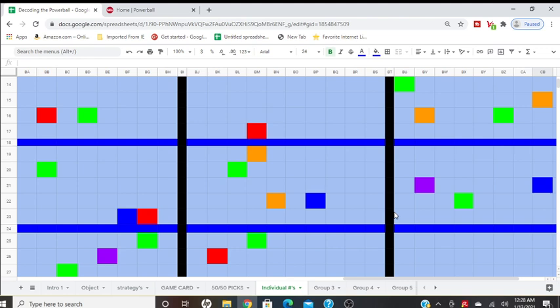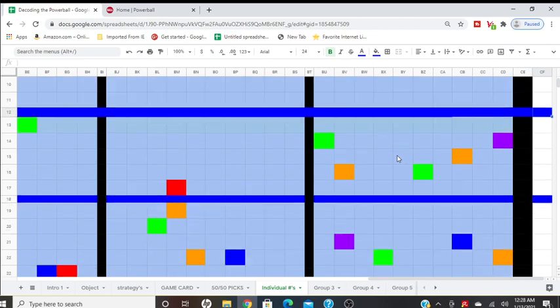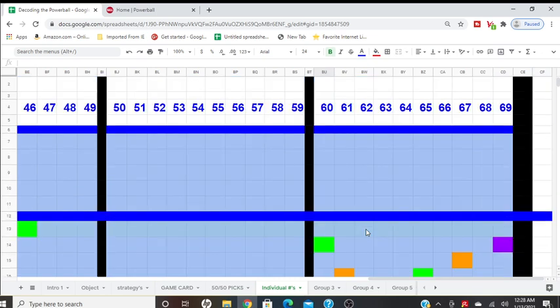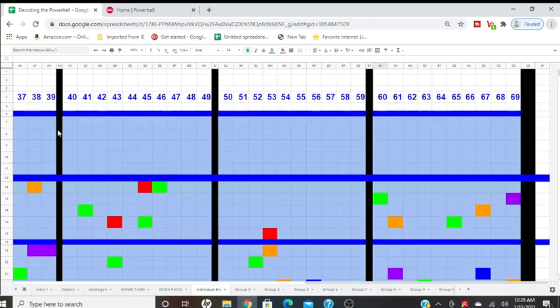Here in the 50s, I see all the colors: red, orange, green, blue, and purple. And here in the 60s, I don't see any red numbers. So here's a red. I don't know. There was a couple that kind of stuck out to me, so I'll keep those in the back of my mind. And what I like to do now is reduce this down so you can see the whole card. Sorry, my computer's working kind of slow here.